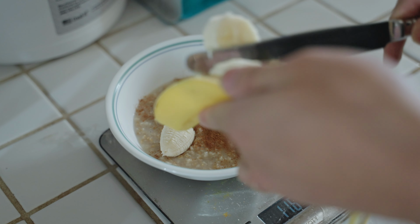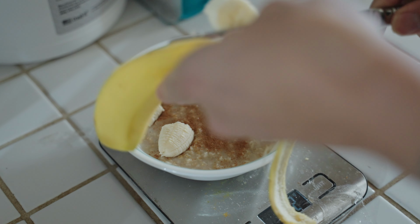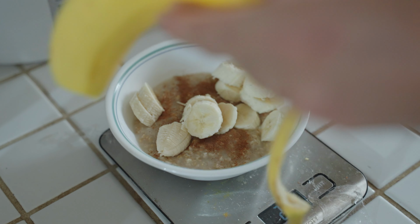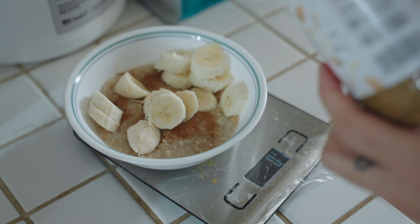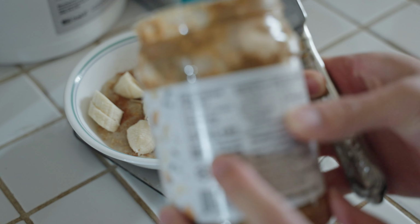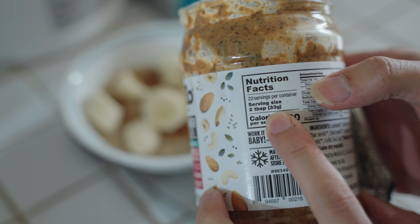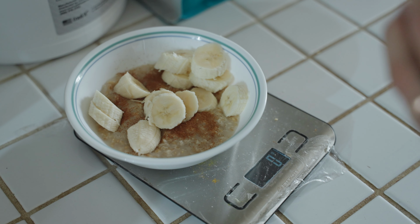It's okay. I already know the macros for bananas. It's about 80 grams. Let's see if I get to tear it, but I like to just slice and dice them. And then can't forget this guy here. So I put it at zero, and it says to do, if you're right here, about 33 grams for 2 tablespoons. I like to do just one. I don't want too much peanut butter.